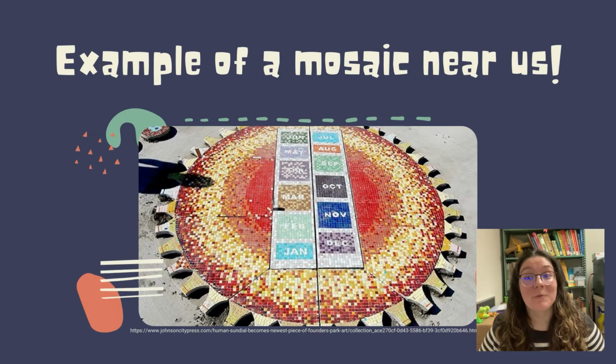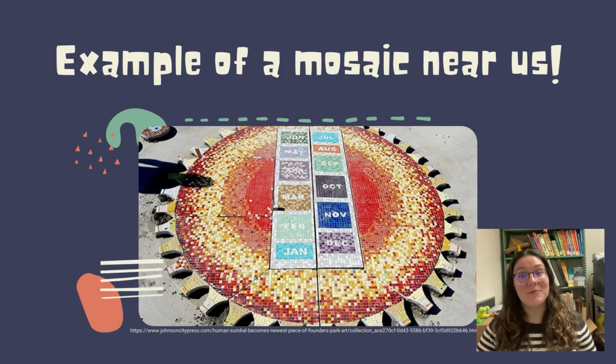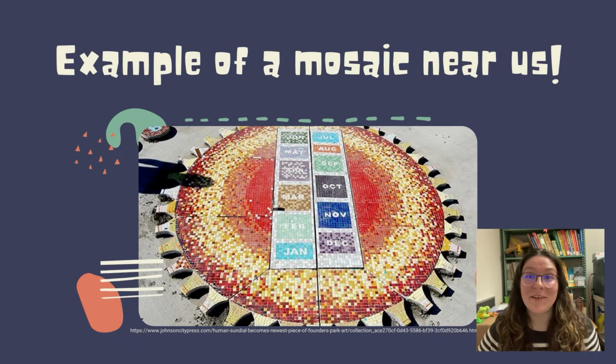And we even have a really cool mosaic right near us. At Founders Park in downtown Johnson City, there is a mosaic human sundial that was installed a few years ago. You can stand on the square that corresponds with the month that we're in right now, and your shadow can tell what time it is. This super cool piece of interactive art is created by Tom Schulz and Daniel DeWitt, two local artists. I encourage you to take a trip to Founders Park and check out this really cool mosaic piece.